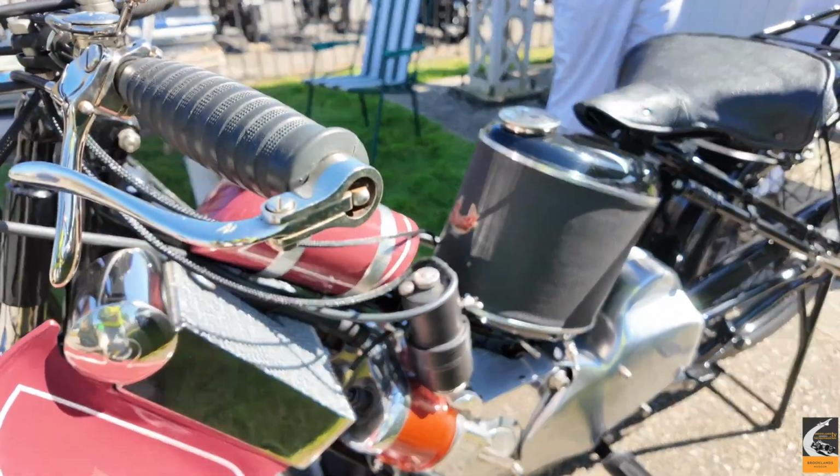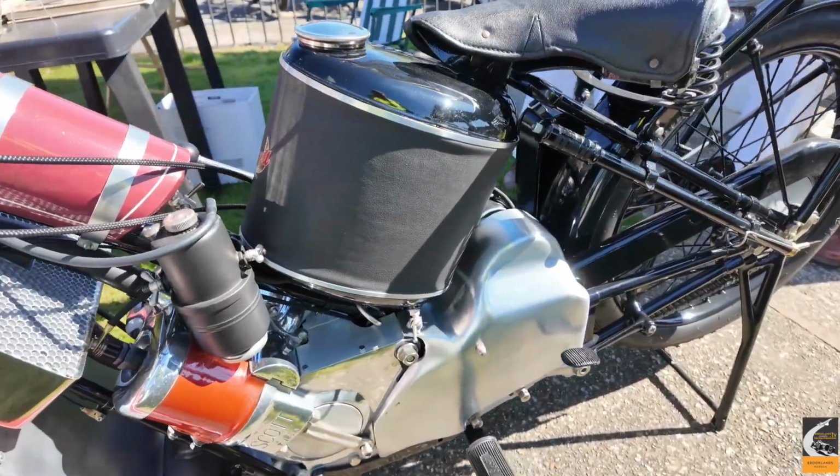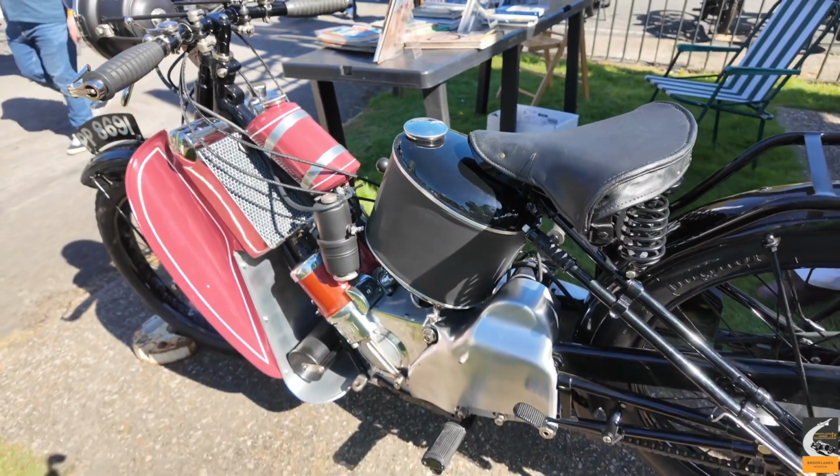And so we're quite pleased with this. It looks original, and if you want to see one running, there are many of them. So this one I tend to keep as original.